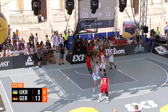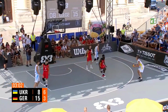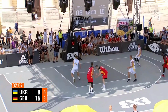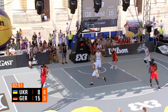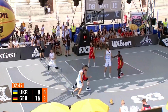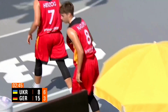That's total. Finds Natfi, pulls the trigger, bang! And once again, that banging the head. Think about it, boy. This is Sergeyev, has to clear it out. Rebound for Germany. Natfi. Oh, almost went in. He already has 3 2-pointers during this game.